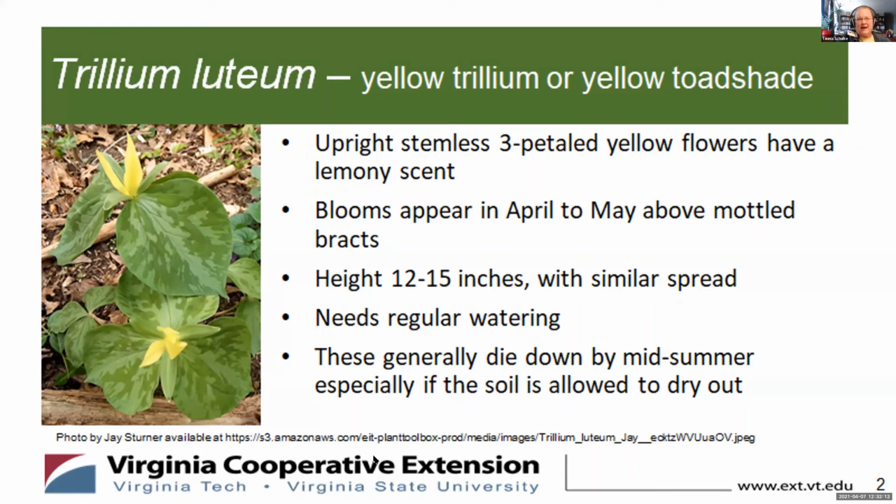Many describe their bracts as appearing just like the sunlight appears on the forest floor through the taller trees, dappled. Sometimes the blooms smell like lemon, and sometimes they're a little less pleasant. They grow to a height of about 12 to 15 inches and are a bit smaller than that in spread. They do need regular watering or a moist environment, and they will generally die down in July or August. They're sometimes referred to as the yellow toadshade because they almost look like a little umbrella, creating the perfect shady spot for a toad.